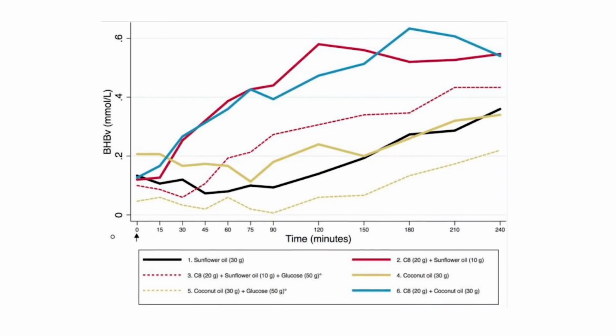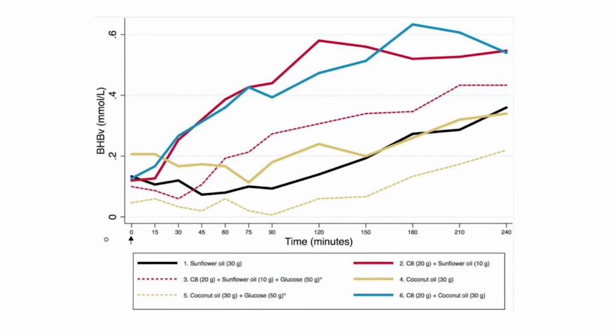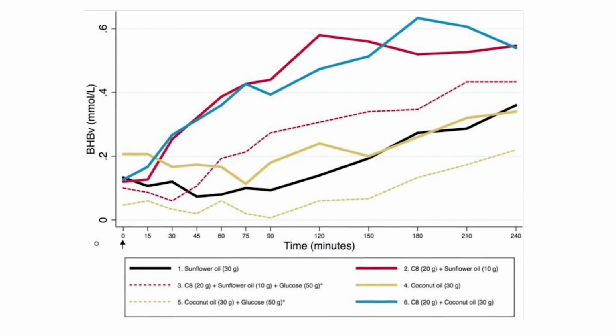Now, I want you to look at the chart that's popping up on the screen right now. If you look at the graph, you're going to see that C8 MCT oil, along with sunflower oil, is just as good as C8 with coconut oil. Well, what does that mean? It means that the C8 is the driving factor here, because sunflower oil is not a super ketogenic fat.